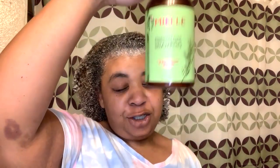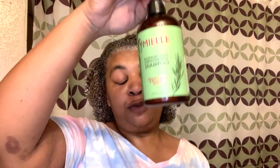Rosemary Mint Strengthening Shampoo. I love this rosemary and mint line by Mielle, okay? I love the way it smells. I love the way it makes my scalp feel. I love it all. So, now I have on my hair the deep conditioning mask. Let me put the top on so it can look presentable, okay? I have the deep conditioning mask on my head right now.